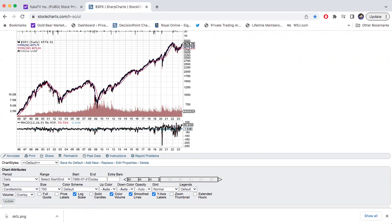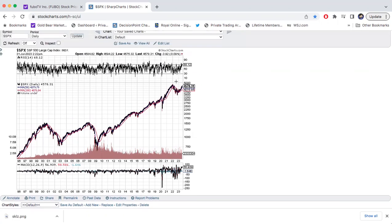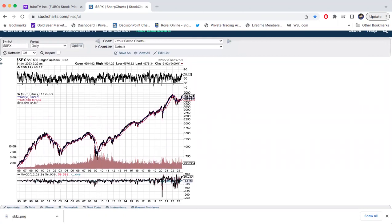And then if you look at the rallies here, all through 01, 02, usually there's a few months, same thing in 08, 09. And you can see here during last year's bear market. But now we bottomed last October. We're about 9 to 10 months into this rally, and bear market rallies just don't last that long.